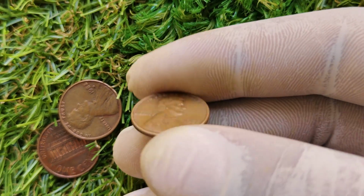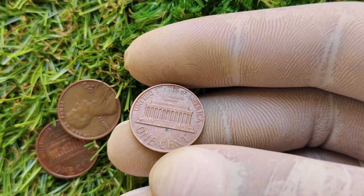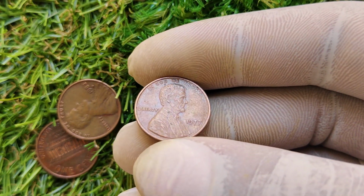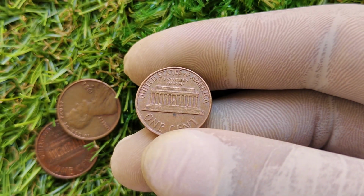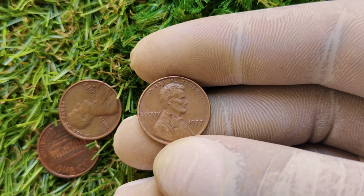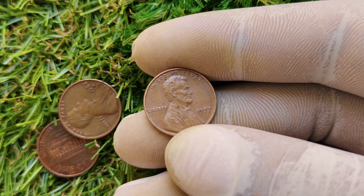Weigh the coin. A standard 1977 Lincoln penny should weigh around 3.11 grams. If your coin has a different weight, it may have been struck on an incorrect planchet, which could add significant value. Get it graded. The best way to confirm your coin's true worth is by sending it to a reputable coin grading service like PCGS or NGC. A high-grade certification will give potential buyers confidence in its authenticity and condition.